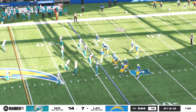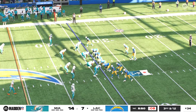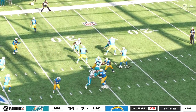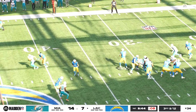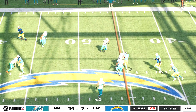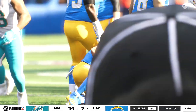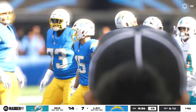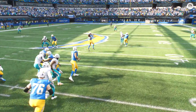It is 3rd and long. From the gun, it's Herbert. Now, finally, he'll just flip it forward. It's a pickup of 13 yards. First down, L.A. 15 yards on the play. And the Chargers, first down.